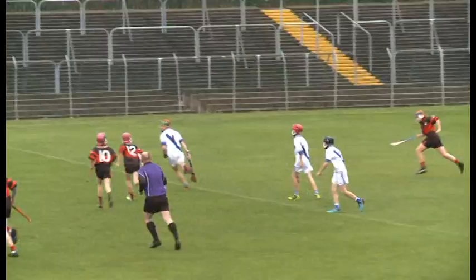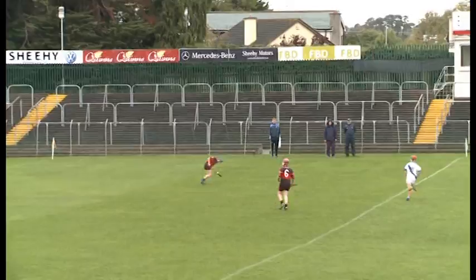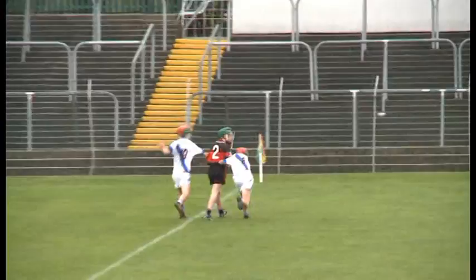But Conor Coleman's reading it well. Carlow Town definitely have a man left back. They've taken it forward over. Conor had time, but the first time he did get up, he lets it into the middle of the field.